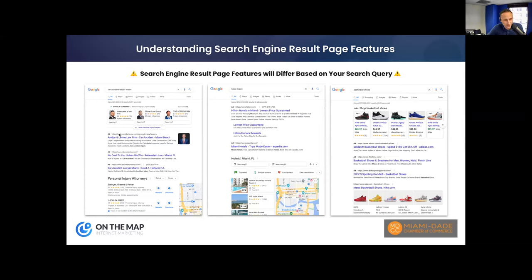Then the next section is Google AdWords, also known as PPC, pay-per-click, and we'll talk about it. If you type in car accident lawyer Miami, first you have two blocks of ads, and then you have the map results. Remember, we were talking about the near me keywords. These are the ones where Google is serving it. So this is a pretty standard SERP feature breakdown for the car accident lawyer Miami keyword.